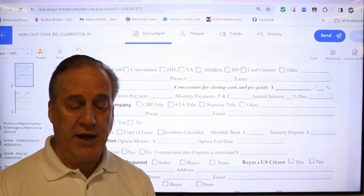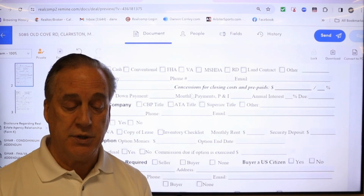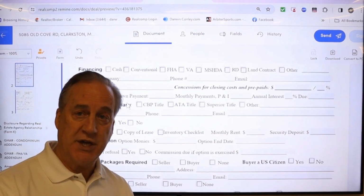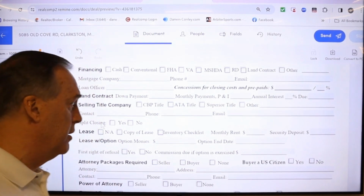If for some reason you had a land contract, we know that you got your broker manager involved, but we're going to put in the key information that surrounds that land contract. Who's handling the title insurance on the mortgage side? So let's complete this to the fullest extent and then address what a split closing is.